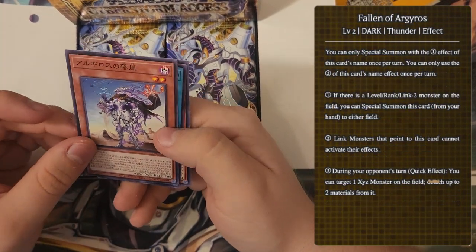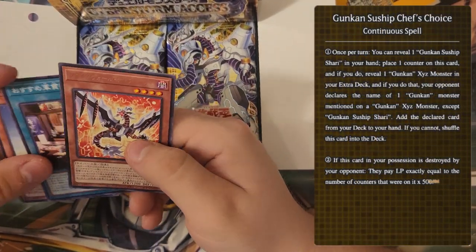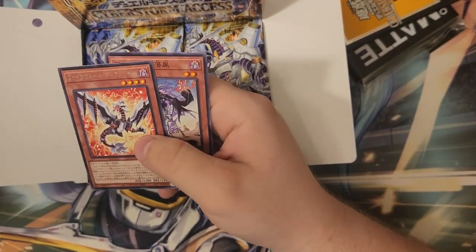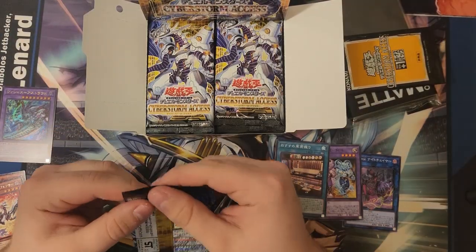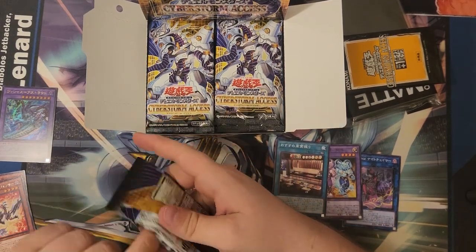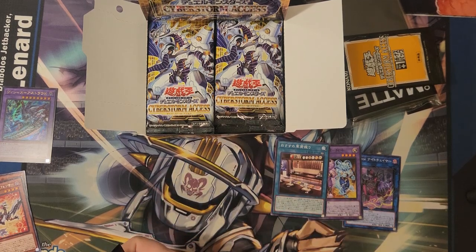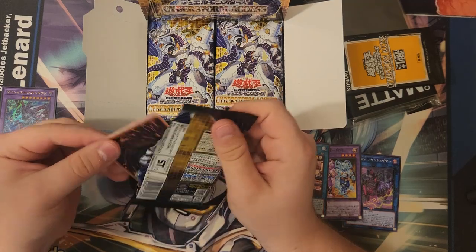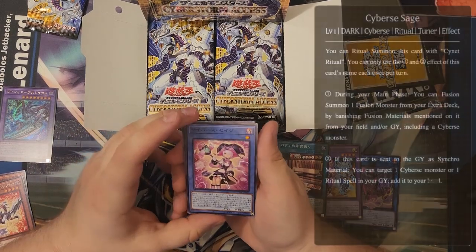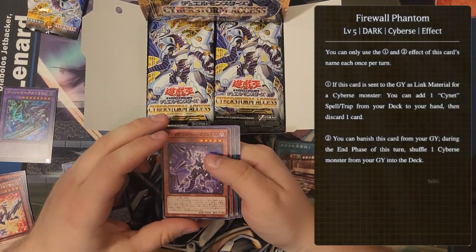Oh, that's the new Sprite card, was it? The new Sue Ship support. And for a rare, here's the new Firewall support card. Very good. So as you can see, there's tons of legacy support in this. New Cyverse Ritual, a bit janky, but pretty cool. More support for this.